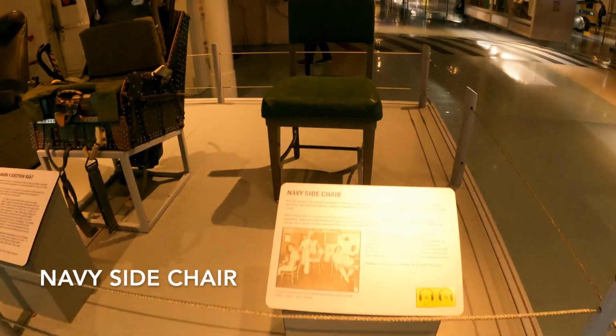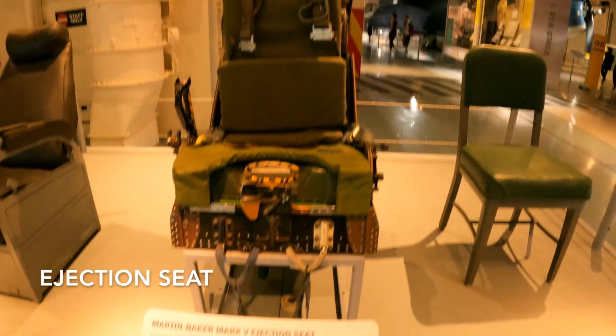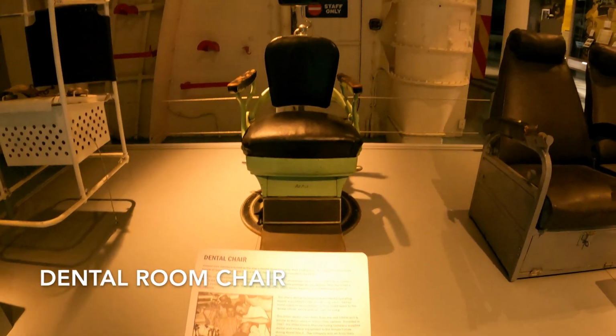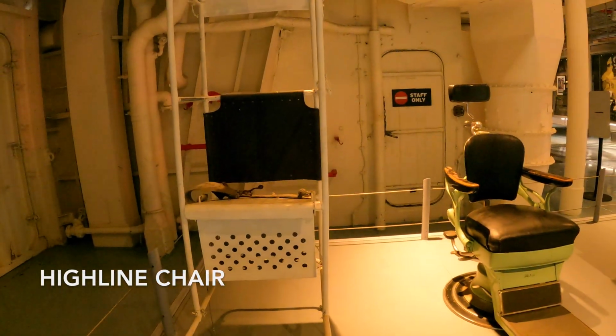They also include exhibits for a Navy side chair, an ejection seat, seats for the ready room or the mission control room, a dental chair, and a highline chair used to transfer personnel to and from a ship.